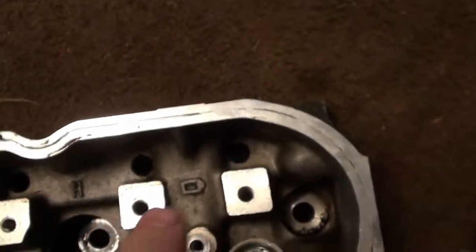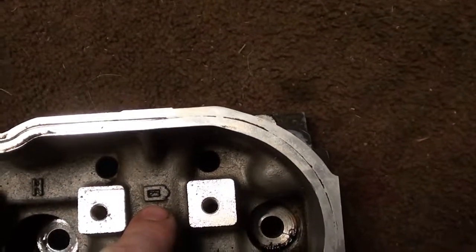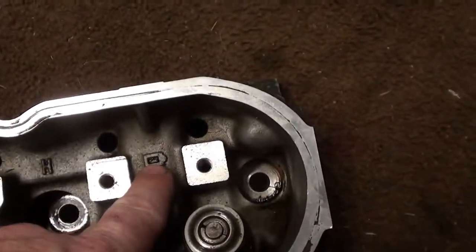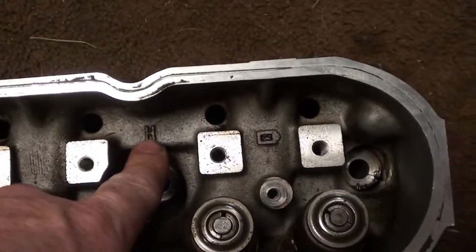I'll go grab my other heads, the original heads to the Blue Beast, and I'll show you. Those are called a Cast Tech head, and they have, it looks like a battery. Yeah, there it is. You see right there, that's the Cast Tech branding. Now the rest of it's all the same, so we've got to look and see if we see that. There's an H there. The other one over there on the motor had an O.